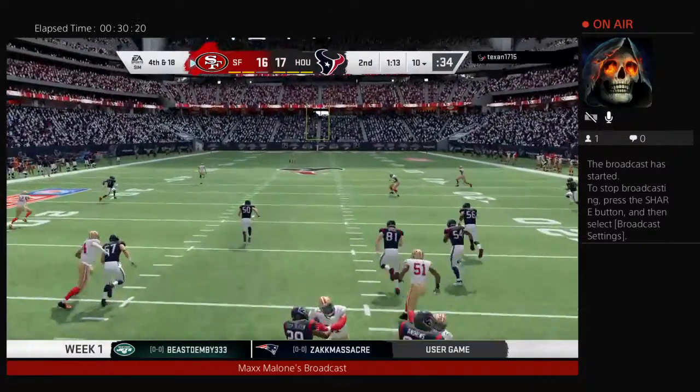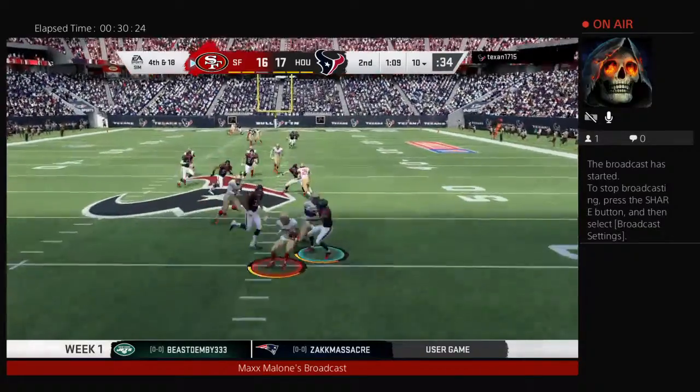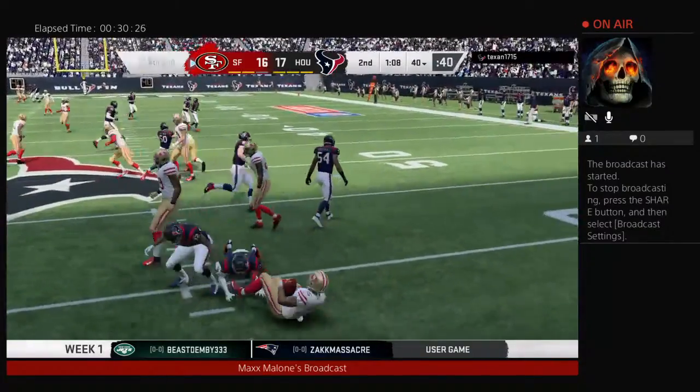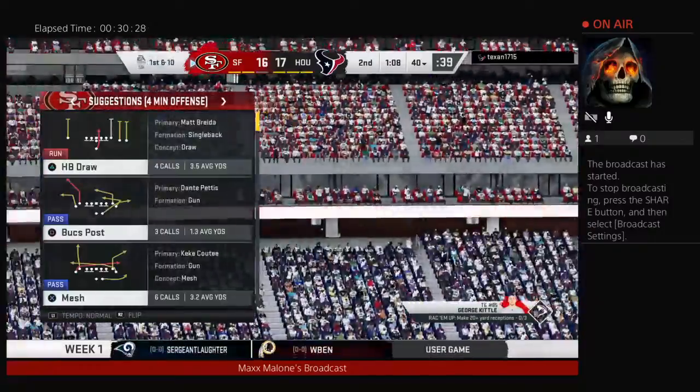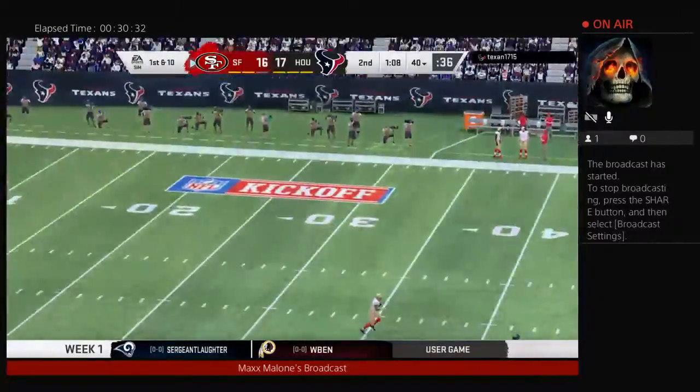The punt team on now is from their end zone. They get it away. A big kick, 50 yards that time with a return of 4. And the Niners will go on offense, 1st and 10.